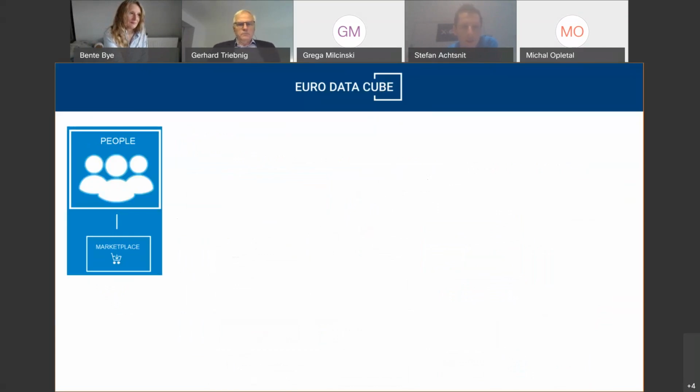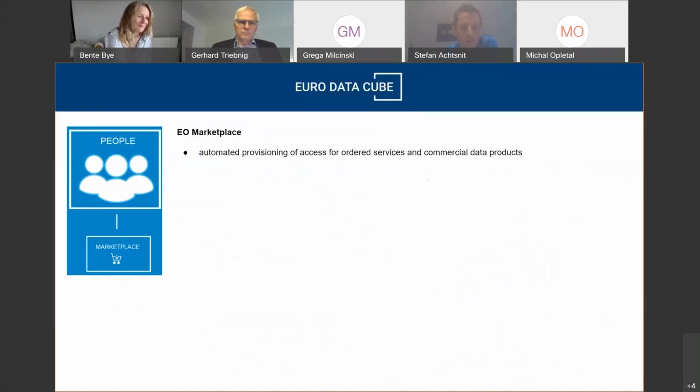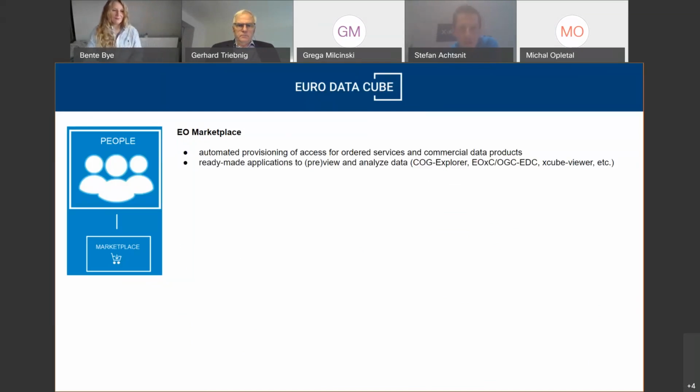So how people are interacting and how people can collaborate on the EDC marketplace. What do you get there? On the one hand, you get automated provisioning of access for ordered services and commercial data products. You get a range of ready-made applications to view or to preview and analyze data, like the Cube Explorer, and tools for the OGC EDC to preview, a WMS visualization service. Then we have Xcube Viewer going directly to Zarr stores in the cloud. And we also have a lot of starter and collaboration tools to share best practices, like the notebooks I mentioned before. So just go there, look for algorithms which are interesting to you, and you can directly execute them, invoke them, analyze them, and further collaborate on them.